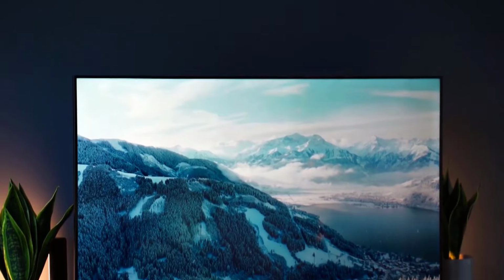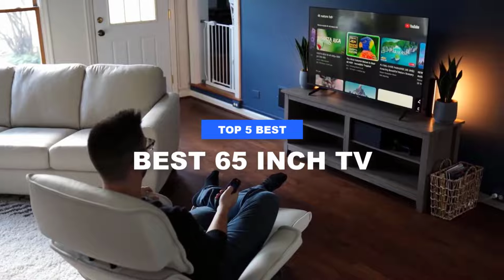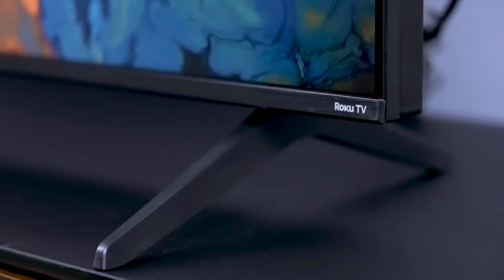What's up, guys? If you are looking for the best 65-inch TV for your living room or any other place, here is the list you must see.